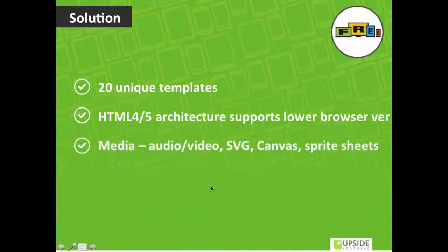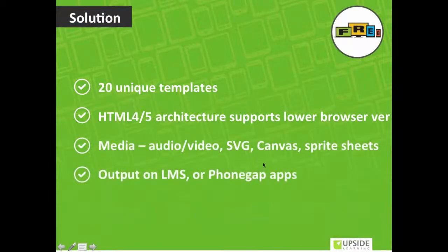It accepts all sorts of media, including the HTML5 tags. It can output on an LMS or on PhoneGap apps. So you could publish it through a standards-compliant LMS, or you can publish it through something like PhoneGap to create apps. If you wanted to create just a mobile app, you could use the framework to create just one app which would be published through PhoneGap and delivered through an app store.